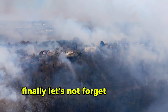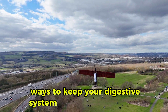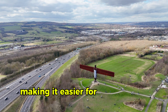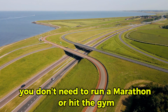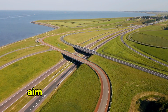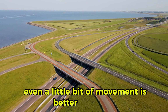Finally, let's not forget the power of movement. Regular physical activity is one of the most effective ways to keep your digestive system functioning smoothly. Exercise helps stimulate the muscles in your intestines, making it easier for stool to move through your colon. You don't need to run a marathon or hit the gym. Simple activities like walking, swimming, or even gentle yoga can make a big difference. Aim for at least 30 minutes of moderate activity most days of the week, but remember, even a little bit of movement is better than none.